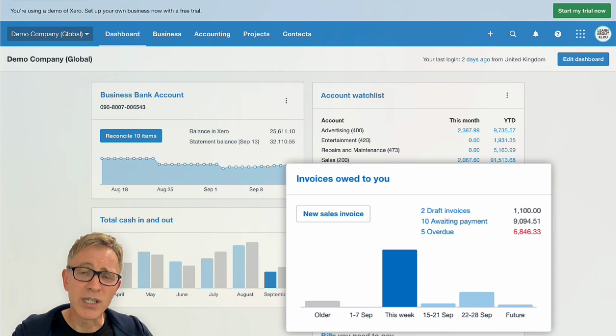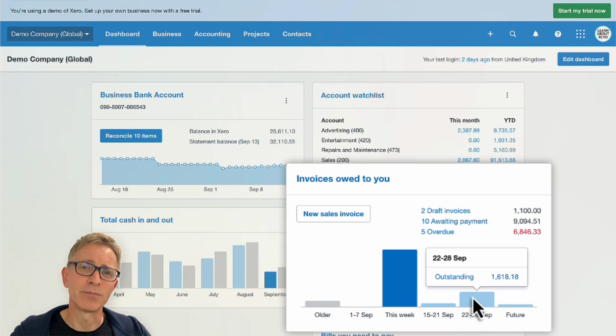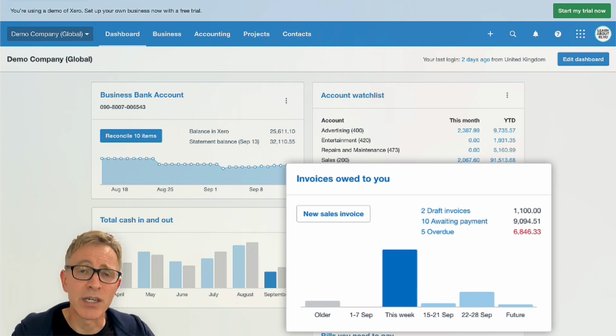The Invoices Owed to You tile summarises what your customers owe you. See your draft invoices and approve invoices that haven't been paid yet. The graph shows your unpaid invoices and when these are due. And from here you can quickly create a new sales invoice.